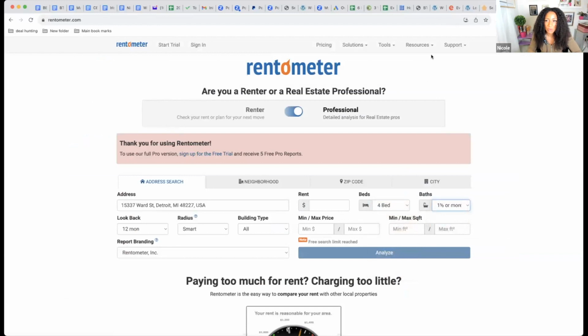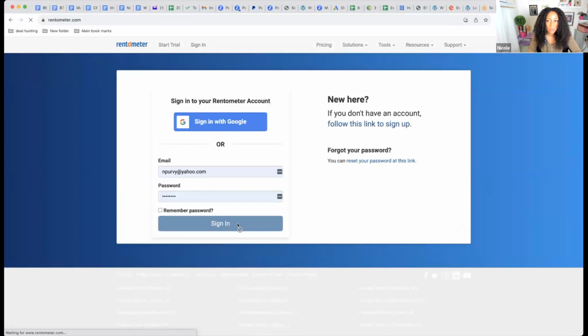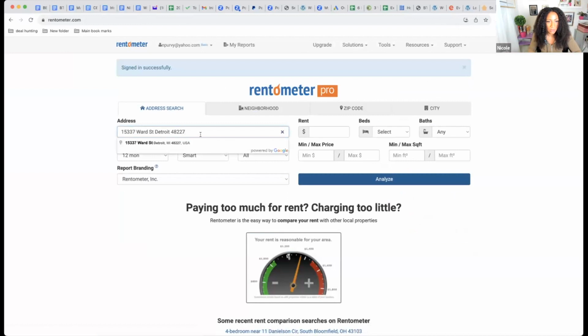Oh, let me log in. Hold on. Hopefully my account's still active. There we go. I have the wrong address. It's up the street. It'll still pull the same information. Why does it keep giving me that address? I swear to you. 15049. Here we go. Okay.